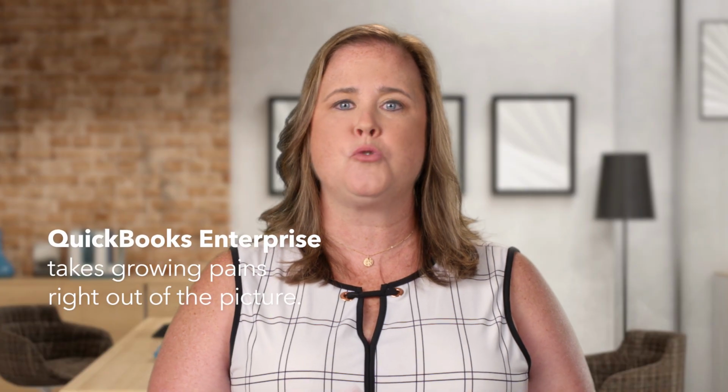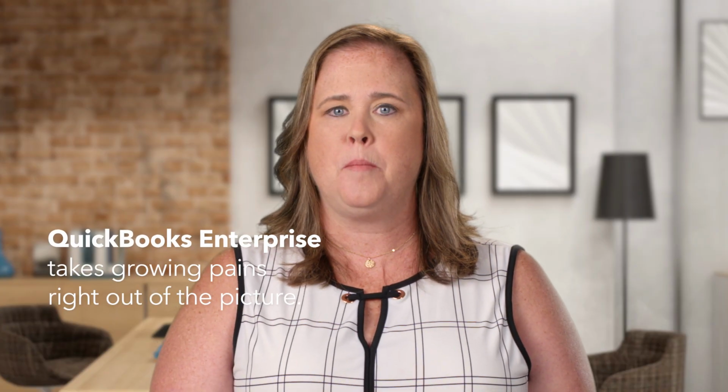QuickBooks Enterprise takes those growing pains right out of the picture because it gives a business space for a combined million customers, vendors, and inventory items. It's room to breathe, and it's room to grow.